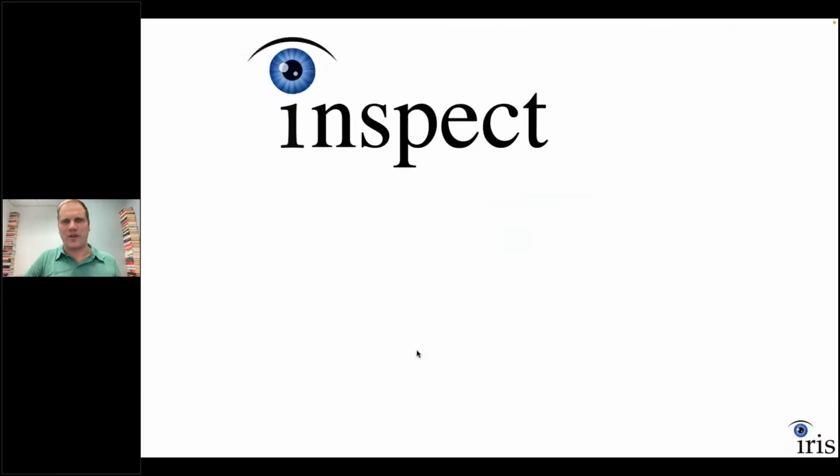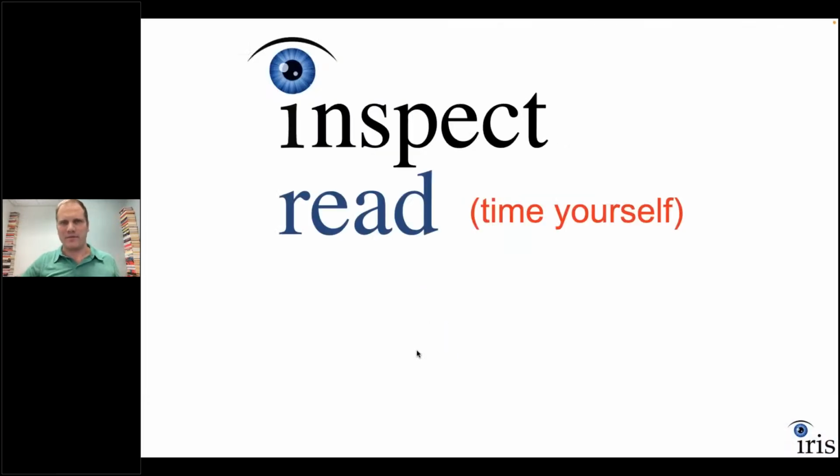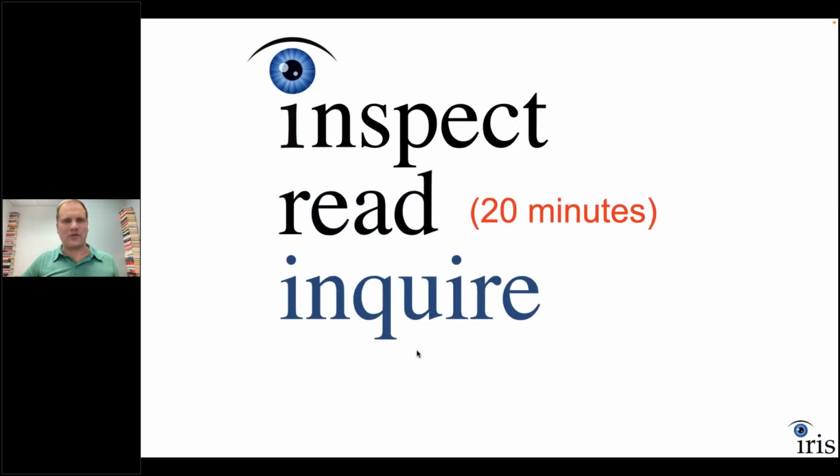Here's how it works in this process. When you're reading, you want to time yourself. Let's say you read for 20 minutes. When you're done reading the chapter or report, whatever you're reading, ask your questions. What are the biggest takeaways? What do I need to memorize? Whatever your questions are based on your purpose.